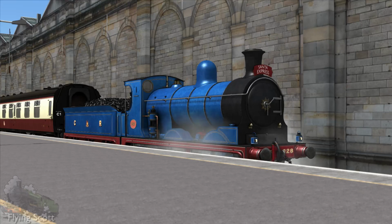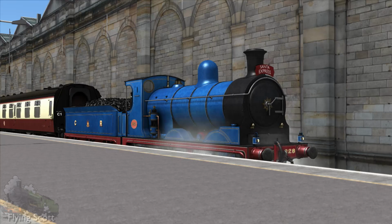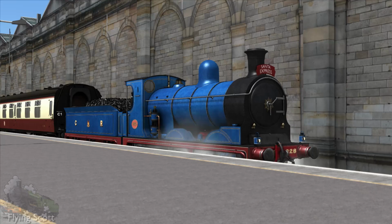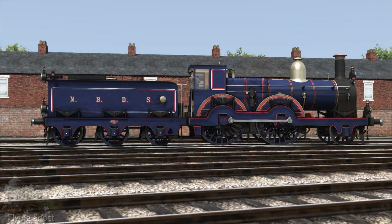Now this video is about the liveries of a few British railways. Try and keep up. When I was researching something for another video I'm planning, I was reminded of the livery of the Noord-Brabants-Duitse Spoorwegmaatschappij. A short line, virtually a straight line connecting Boxtel in the Netherlands to the German town of Wesel, its livery is described as sky blue.